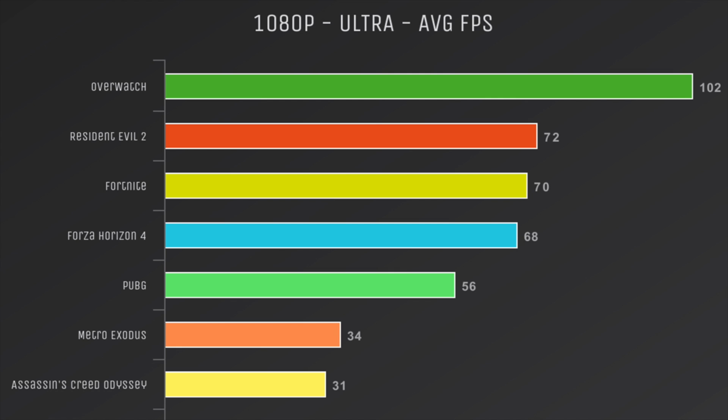Everything's looking really good until we get down to Metro Exodus and Assassin's Creed Odyssey. As for PUBG, just turn a couple of the settings down to high and you'll be good to go. But these games really struggled at Ultra settings, and it comes down to CPU power with these two games.